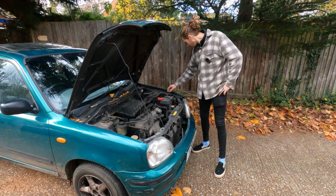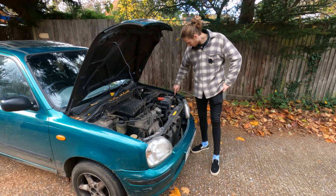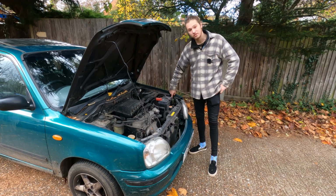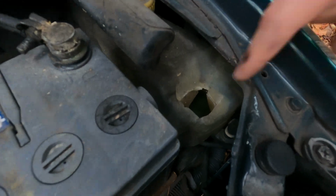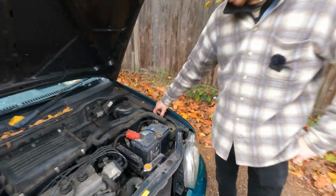That's pretty much it really. I found out my radiator's got a massive hole in it, so that's also a good thing to look out for. I might need a new one of them.